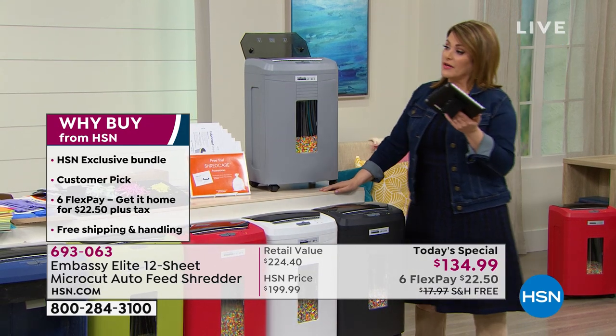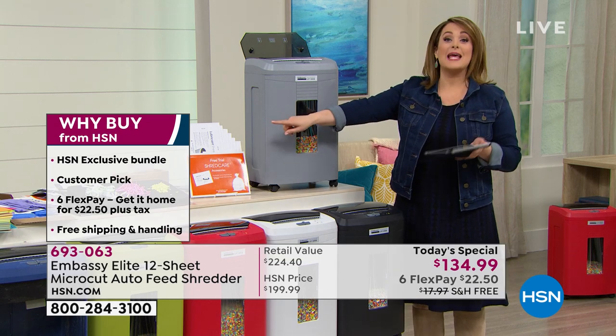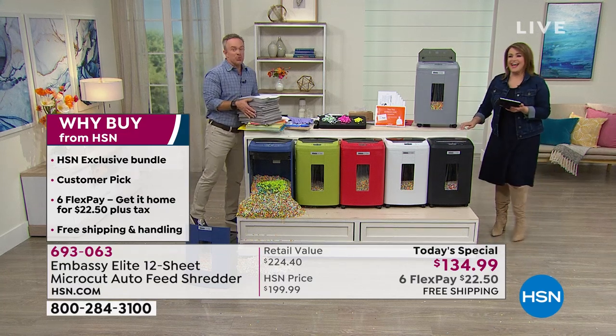We are live on Facebook, everybody, and people are asking, does it shred paper clips? The stapler stopped working before the machine. It goes through staples, goes through paper clips, and it goes through the clutter.